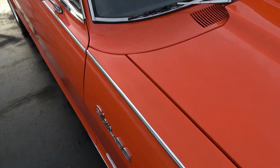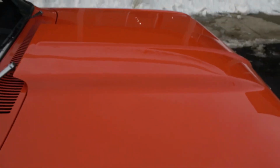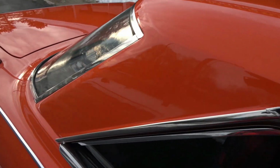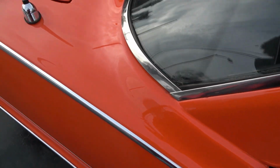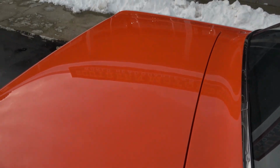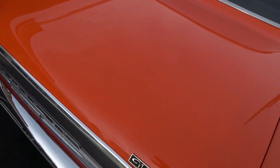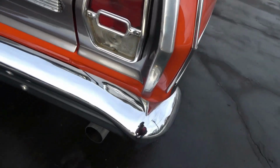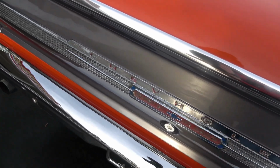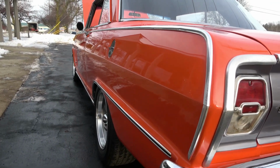Cool set of 15-inch American Racing Torq Thrust wheels. Again, slick paint on the car. I love the color. And man, wicked fun car to drive, man. This thing is quick. Nice and tight, shifts out good. Got great sound. Sits good, nice and straight down the sides.